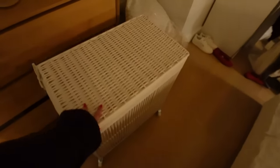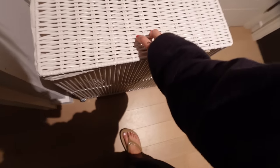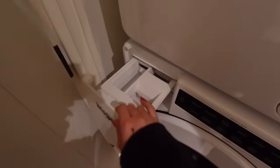We love her so much. Guys, this is so ideal. I just wheeled this over. I'm doing my darks first. Got all of my lights on this side. This is really ideal, I gotta say.